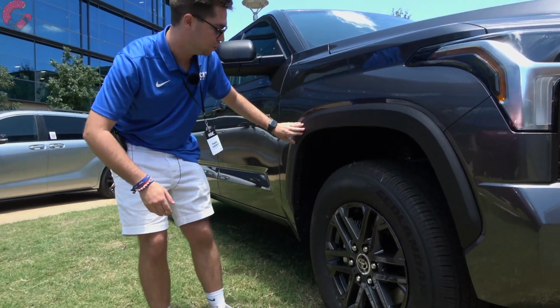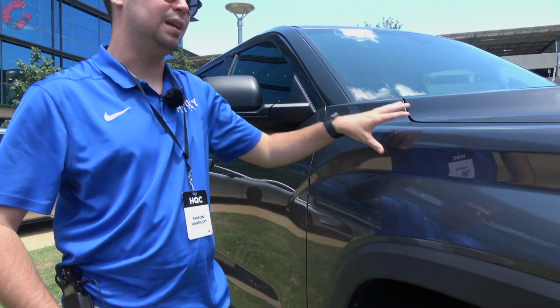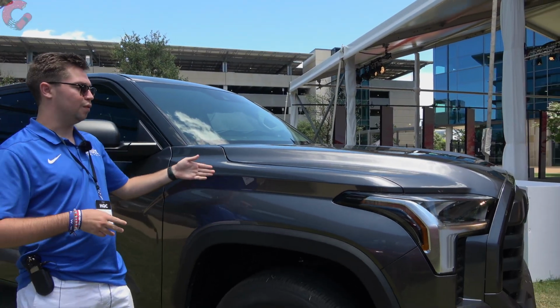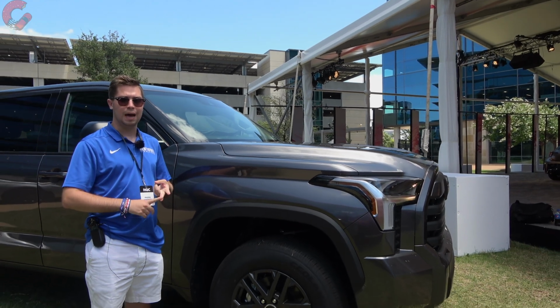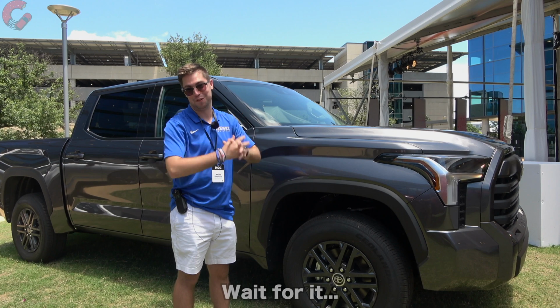I also want to point out you have some black moldings through here to make it look nice and tough. And speaking of the paint, the SX is available in 4 exterior colors only. You have this gray, you also have a white, a black, and one other color that I cannot remember. And silver, I remember now.